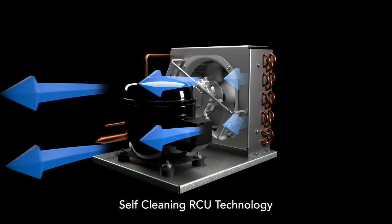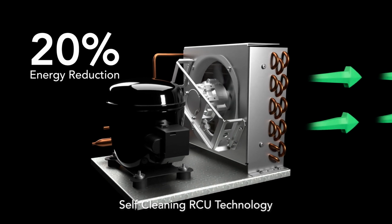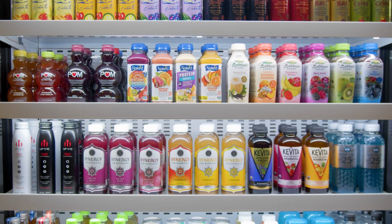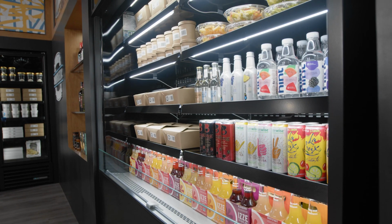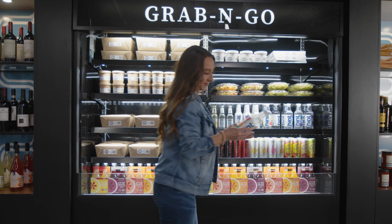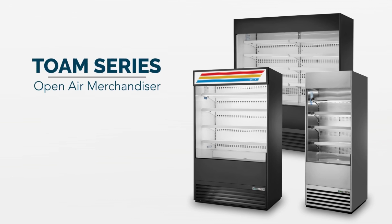TOAM's reversing condenser fan motor helps minimize periodic maintenance while increasing energy efficiency. TOAM's committed to using the highest quality materials, engineered with balanced, fully self-contained refrigeration systems, providing colder product temperatures, lower utility costs, exceptional food safety, and the best value in today's food service marketplace. TOAM's open-air merchandisers.